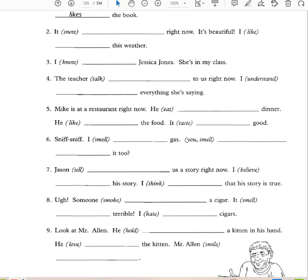He is holding a kitten in his hand. He loves the kitten. Mr. Smith is smiling. And so he loves the kitten cannot be used as a present progressive because it is a state of mind of him, Mr. Allen, loving his kitten.